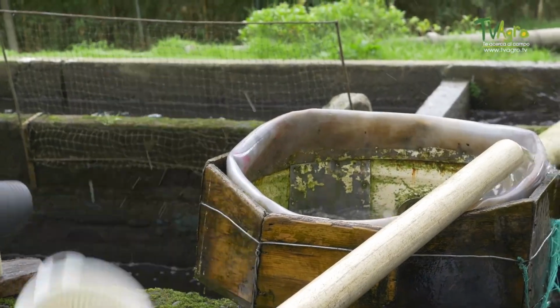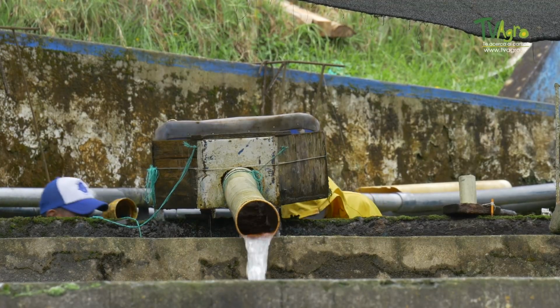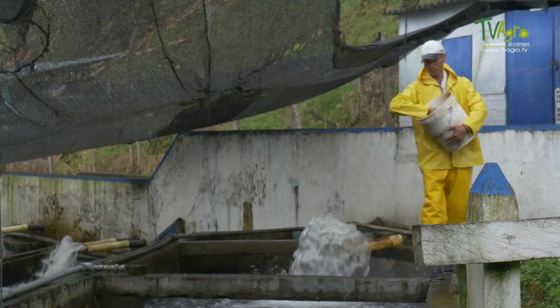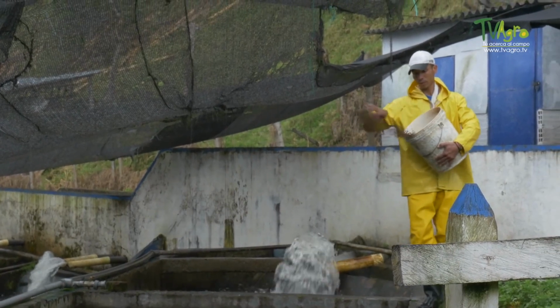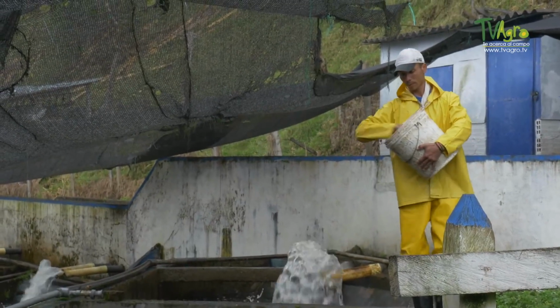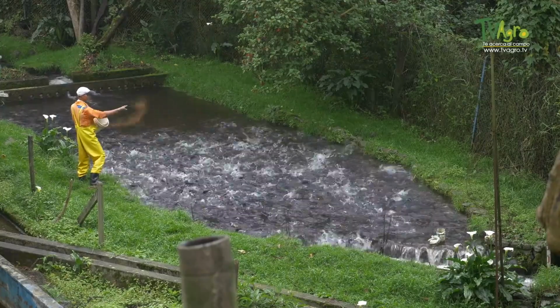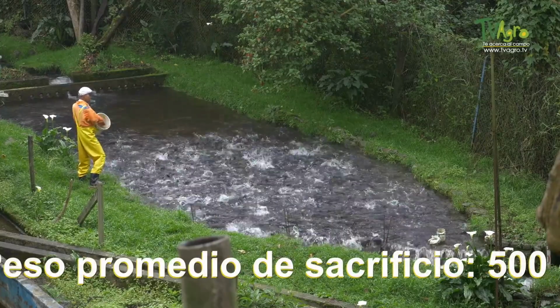The production process in rainbow trout begins with the purchase of fry. Imported fry is a seed that comes from the United States. We buy fry of more or less 10 to 15 grams of live weight. We begin to fatten it, so that at about 10 months it is ready for slaughter, that is to say, it has reached the average slaughter weight of 500 grams.